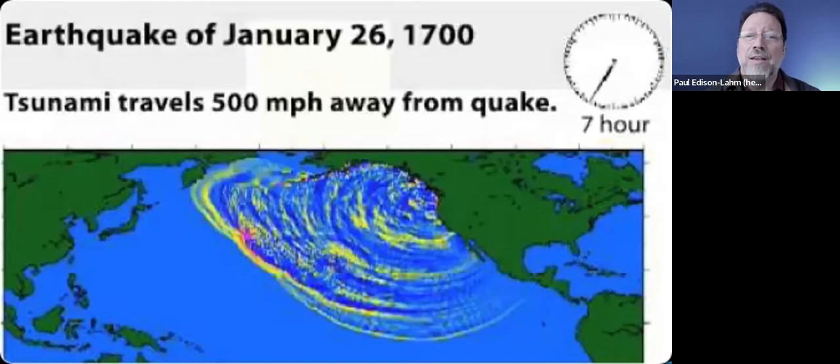Now, because of their tectonic situation, the Japanese keep very careful records of earthquakes and tsunamis. Usually, the tsunami comes about 15 minutes after the earthquake. But in 1700, there was a tsunami that had no earthquake associated with it. And so scientists have sort of run the clock backward and figured that if tsunami waves move about the speed of a jet airplane, about 500 miles an hour, that the last major Cascadian earthquake was here on January 26, 1700 at 9 p.m.